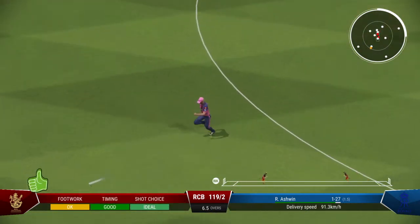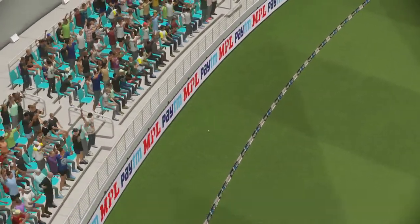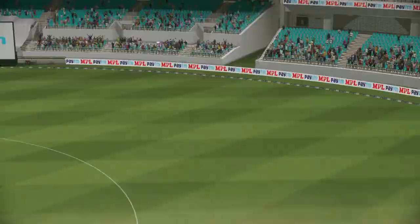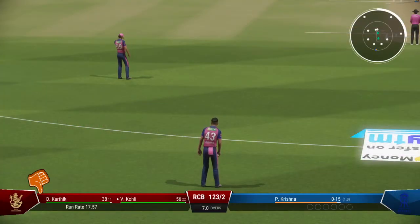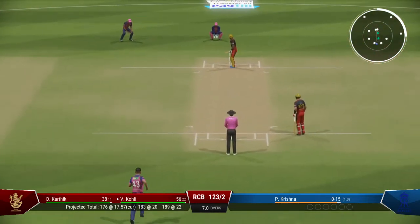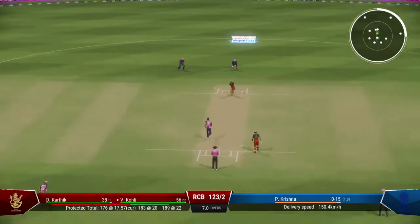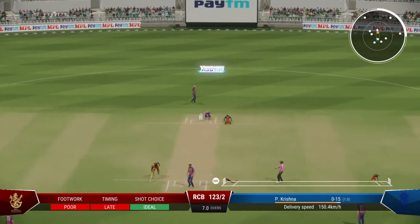Yep. Really good shot there. Those runs bring up the 50 partnership between these two. The right-arm pace bowler is coming into the attack from the south end. Yep. Collects that one, simple as you like, inside the ring.